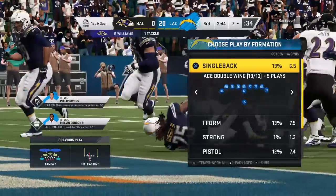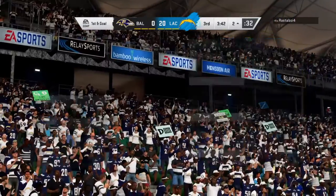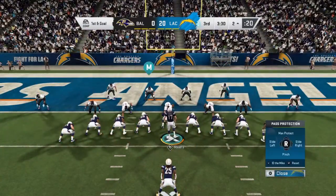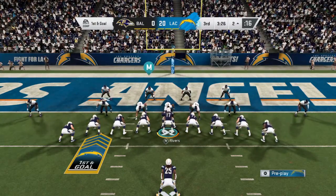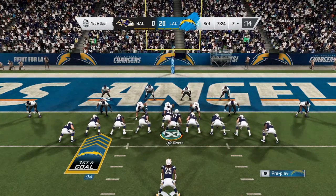Oh, lots of praise on this drive, obviously. I know you're seeing what I'm seeing. Those guys up front, they're getting it done. Doesn't matter what play is called. They are handling their business at the line of scrimmage and dominating right now on this drive.